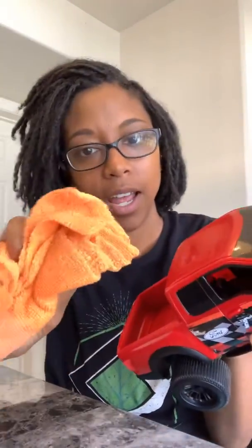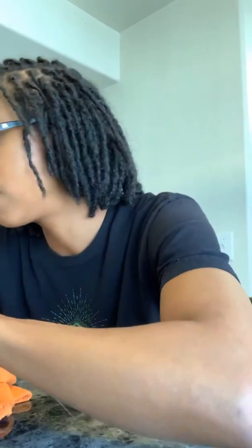You can scrub. You're not gonna get any of the coloring off because, like I said, it's not a harsh chemical. I already cleaned this truck, so I'm just showing you guys that it does not remove any of the stickers or paint, even on those cheaper kid toys, because we can't all be out here buying super expensive toys for our kids, especially when they're as destructive as my son, and he breaks them as often as he does.